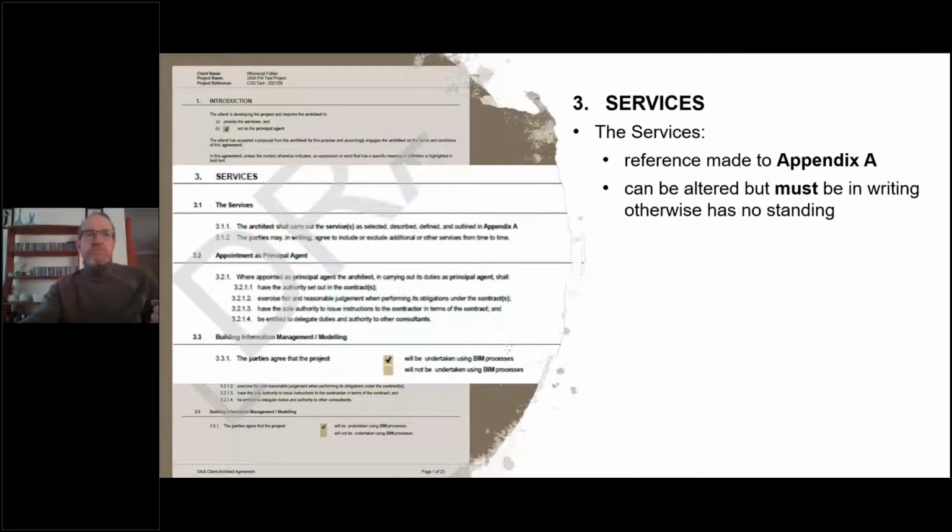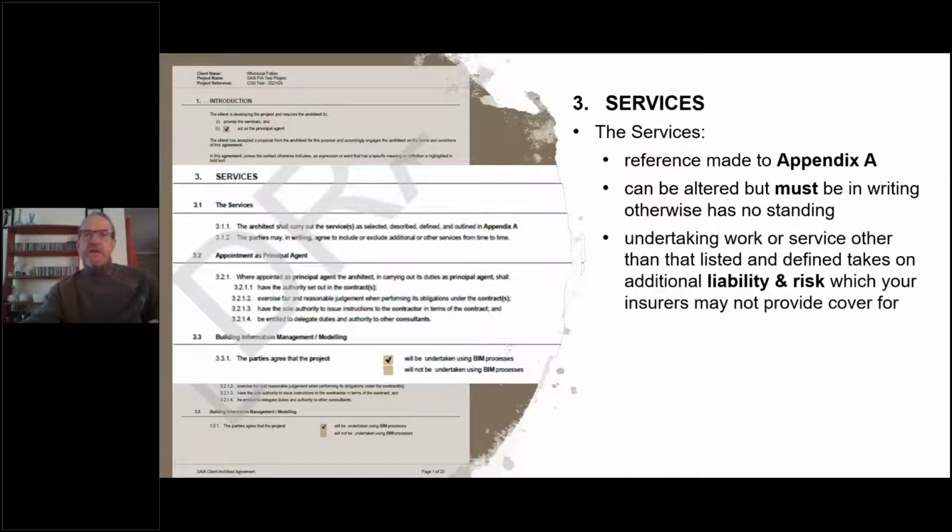The services are not specifically in this document. They are listed under a separate appendix document, which I'll come to later. They can be altered, but they must be recorded in writing like anything. Otherwise, they have absolutely no standing. And also, you must remember that undertaking any work that isn't listed and defined applies additional liability and risk and responsibility to you that you're not getting paid for and you're not being covered for by your PI.